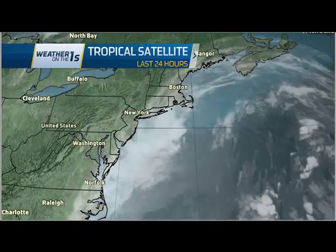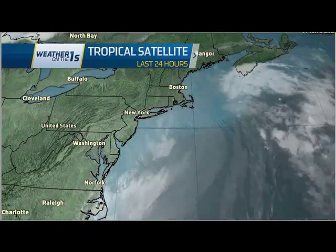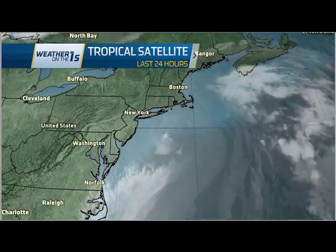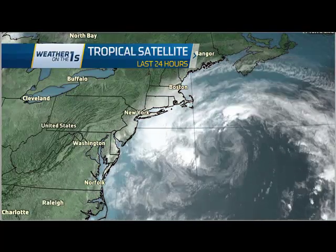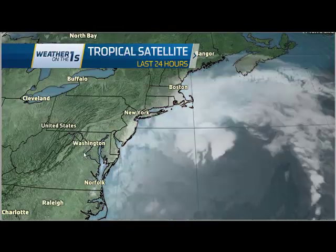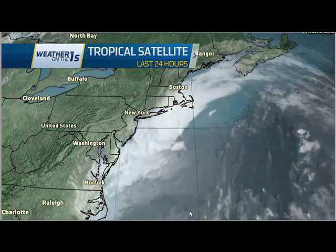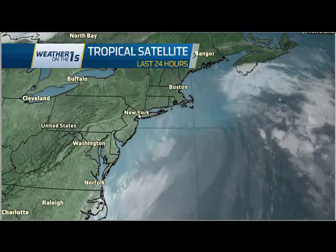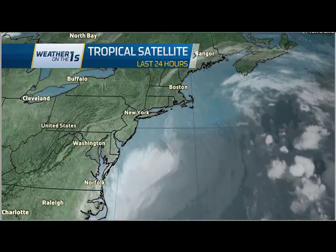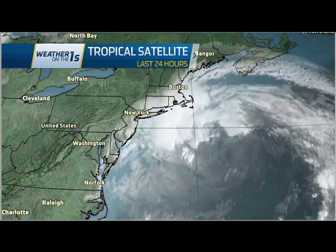Now, this is what was once Hermine, and this has continued to cause some issues offshore and in the coastal parts of the mid-Atlantic and the Northeast. This has been a multi-day battering of high surf and wind up that way, some beach erosion issues continuing, and at least one cruise ship ran into some issues sailing from New York to Bermuda as they sailed into this system and encountered some really rough seas and winds for a period of time.